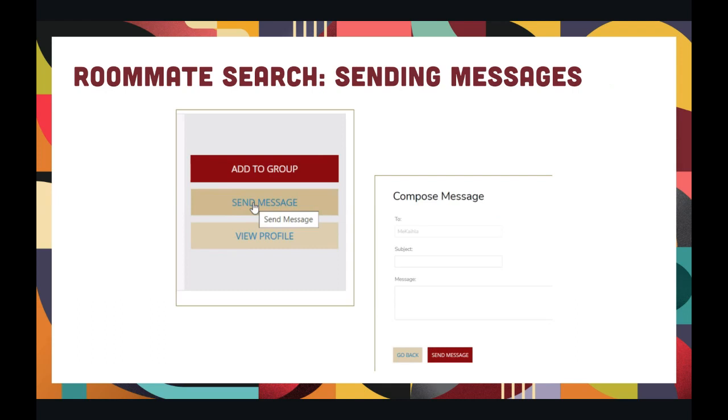Hopefully, after viewing some profiles through these search methods, you'll have found one or more students you'd like to room with. You've probably noticed that each of these has a send message option. You can click on that to compose a message or multiple messages to different people. You'll be able to communicate within the portal, or you can connect with them via social media or email. Sometimes students will include their handles or other contact info in their description, and I'd encourage you to do the same if that's your preference for communicating.